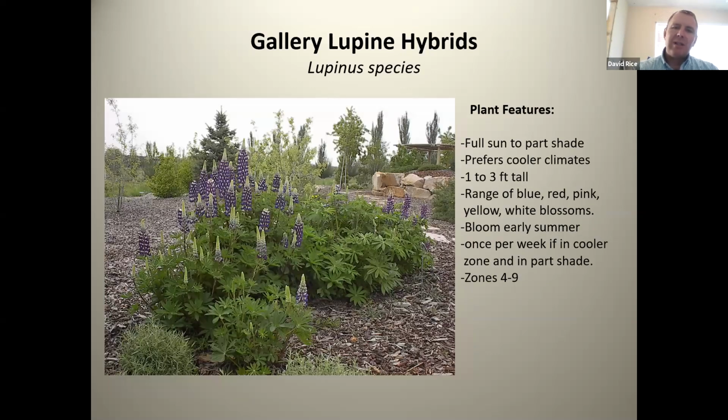Lupins, gallery lupin hybrids. These are great little plants for cooler climates. I mean, I shouldn't say cooler climates, they grow here, but cooler areas of your yard, the microclimates of your yard where it's a little more shaded, a little cooler, definitely not south or west exposures. And there's a range of color in these too, reds and pinks, yellows, whites. They bloom into the early summer. They're a nice addition. I like them.